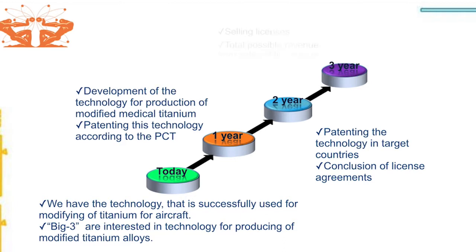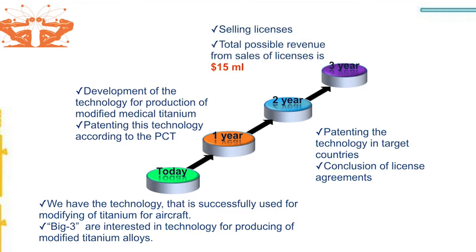Next, we are going to patent this technology in target countries such as Switzerland, United States, Israel, Germany. After that, we will be able to conclude license agreements. We expect to start active license selling in the third year after the project is completed.